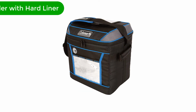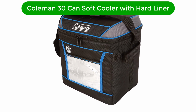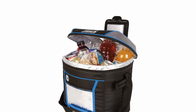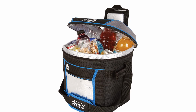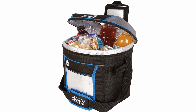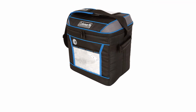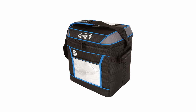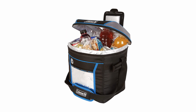Number 5. Last but not the least, our fifth best pick is Coleman 30 Can Soft Cooler with Hard Liner. A 30 can Coleman cooler bag is a small refrigerator and a bit atypical in that list. But we should at least have our bag at least among camping coolers that are not large enough to have its own zip code. The fact is that, from when you are even heading for a quiet night in, camping does not need a box of 50 quarts. These model results should serve you well.